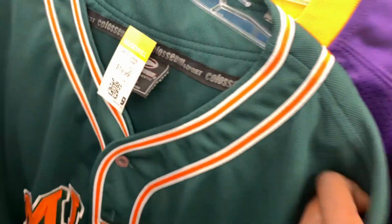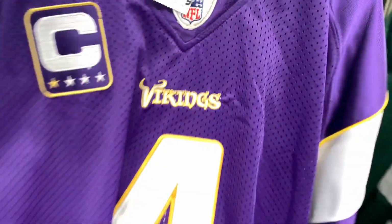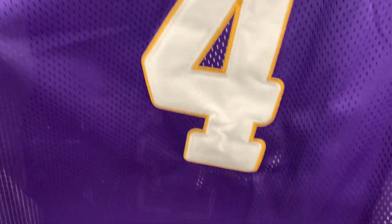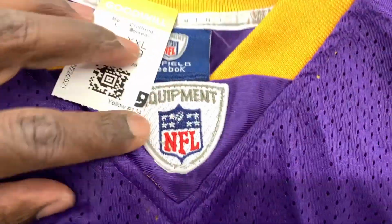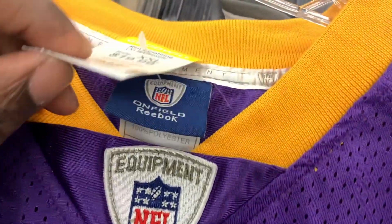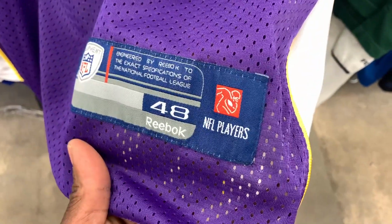Came across some jerseys, but these were all just terrible fakes. But I know a lot of people always ask me, how do you spot fake jerseys? How are you good at spotting the real ones from the fake? And for me, it's all about the stitching and the overall quality. As you guys can see, there was just a ton of awkward stitching. Some of the tags were just kind of crooked.